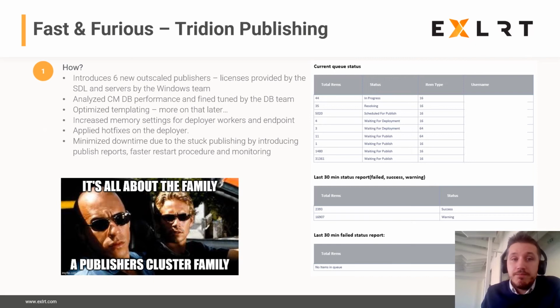Then we analyzed the CM database performance with the DB team, and we fine-tuned the CM database for the high amount of rendering in this case. We optimized the templating, more on that later, and we increased the memory settings for the deployer workers at the endpoint because we knew that the amount of items the deployers would get would highly increase with this setup. We applied a few hotfixes on the deployer to keep it more stable and optimized, and we minimized downtime due to the stuck publishing by introducing the publish reports, faster restart procedure, and monitoring. On the right, you can see an example of one of those emails.